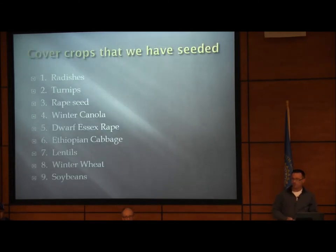I guess the cover crops that we have seeded are listed here. I feel like my favorite is the radish. It's a very robust plant with the root that does a good job with sucking up nutrients and water and helping with soil compaction issues.